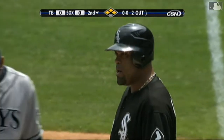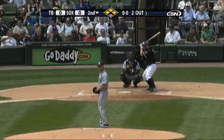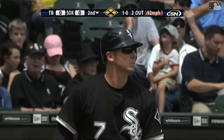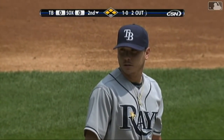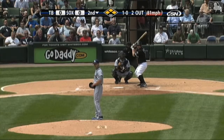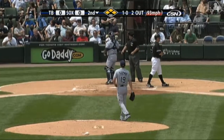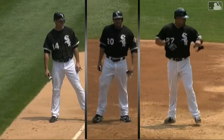So right here we need some contact from Josh. Even though they have two outs, need him to put it in play. He's 0-for-3 in this series and all three times strikeouts. And don't help him out. Control has been a big issue with Kazmir this year. Good pitch to hit and fouls it back right side. The bases are loaded. Josh has had a good run at it.